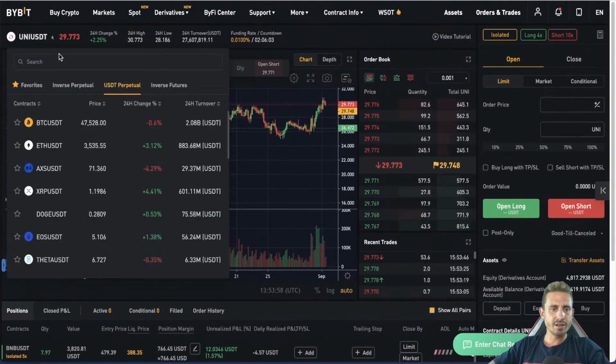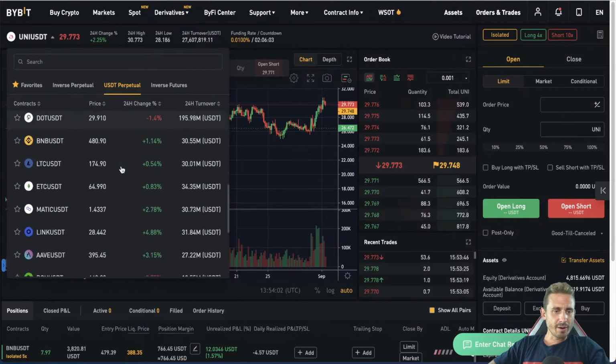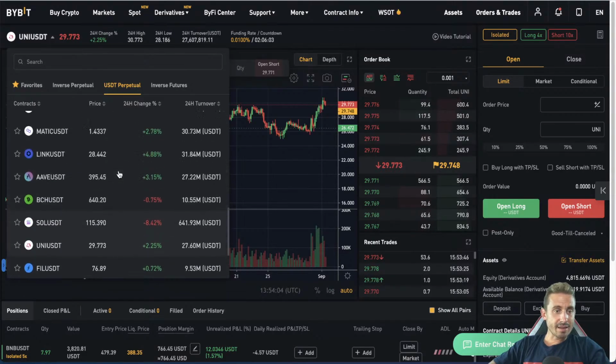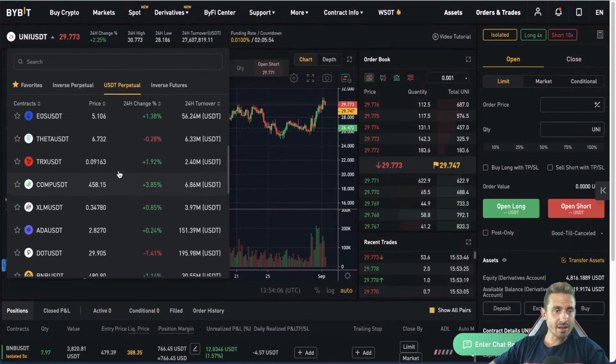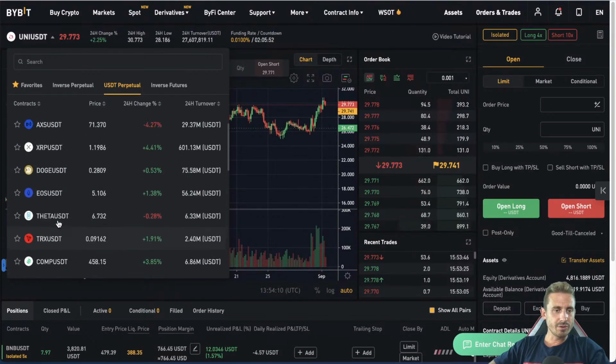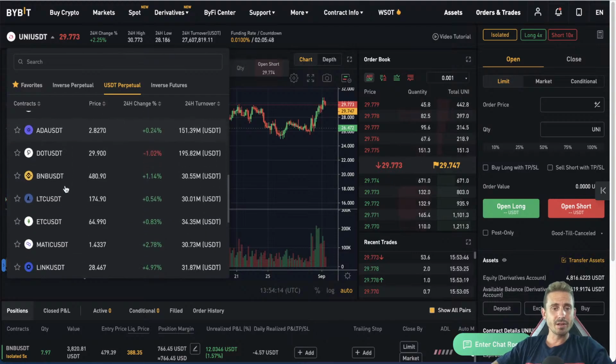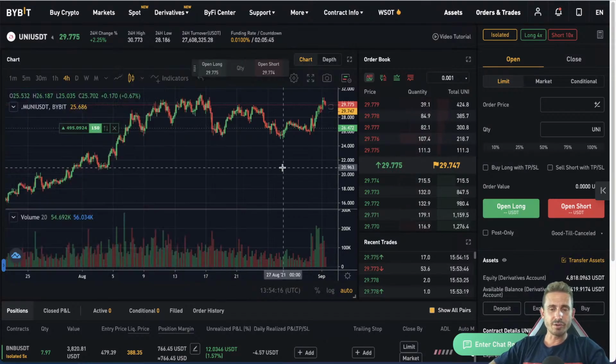Because yeah, Bybit has added a bunch of cryptos. They've just added Theta Network. Okay, you can trade Theta now on Bybit. Tron also wasn't here. Compound also wasn't here. XLM, Stellar Lumens. They've added a bunch of cryptos, guys.